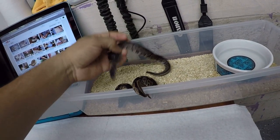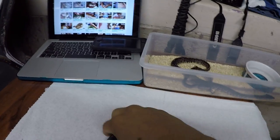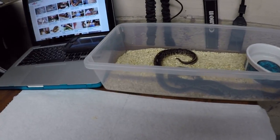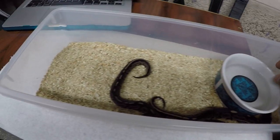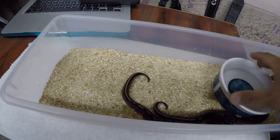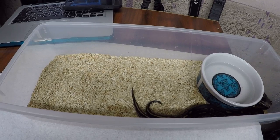But yeah, that's just a little update on this clutch. Sorry, like I said, we didn't post anything as far as mother laying or egg cutting, but you do get to see the best part, where they're out and have shed, and you get to see them with good views, good looks. Yeah, that's pretty much it.